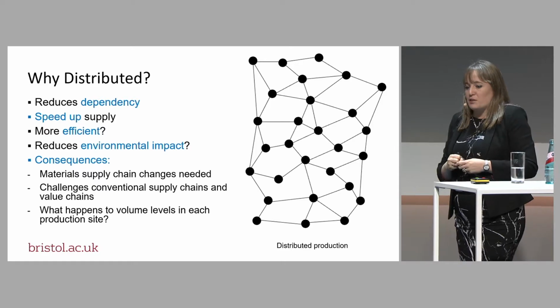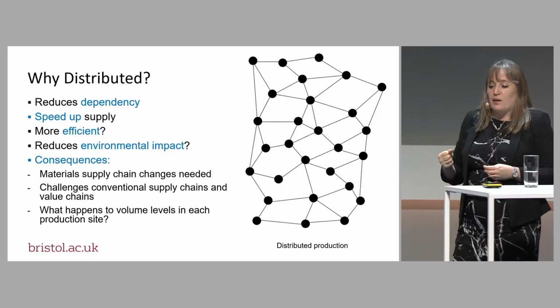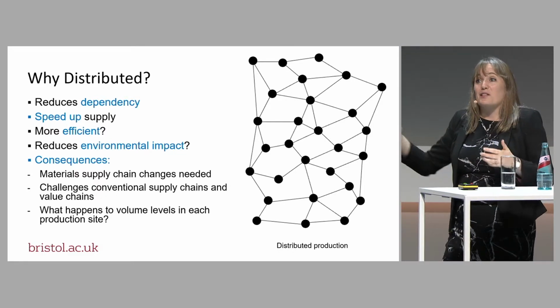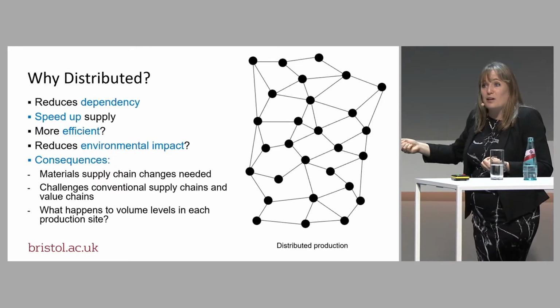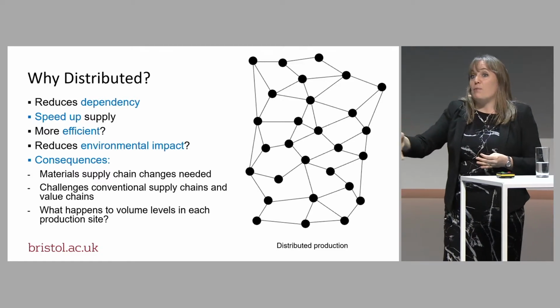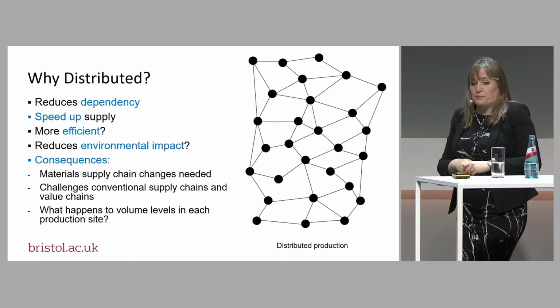I've raised a question as well of what happens to volume levels in each production site. There are some good reasons why particular things are produced in particular places, to do with specialization, to do with labor, to do with skills. So there are some quite significant challenges about the people and the companies that are needed to support this distributed model.